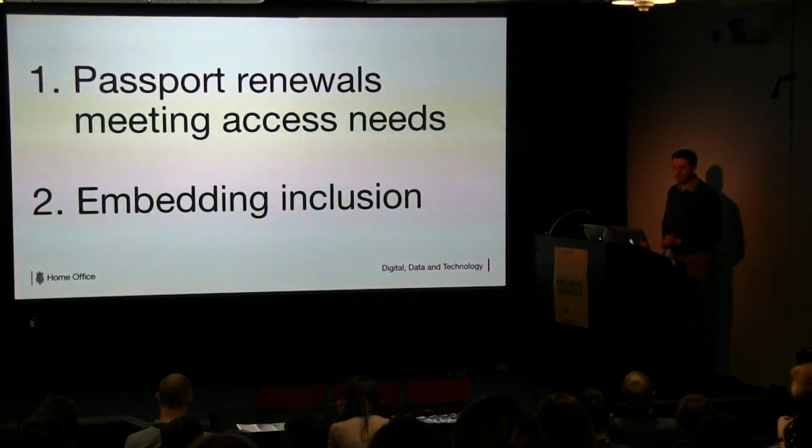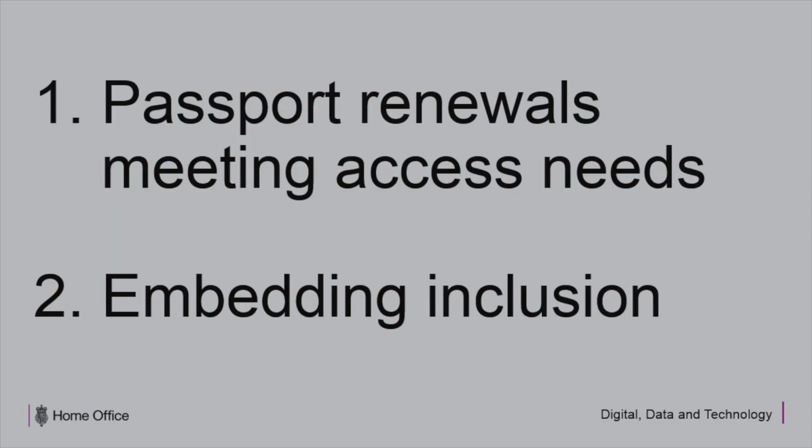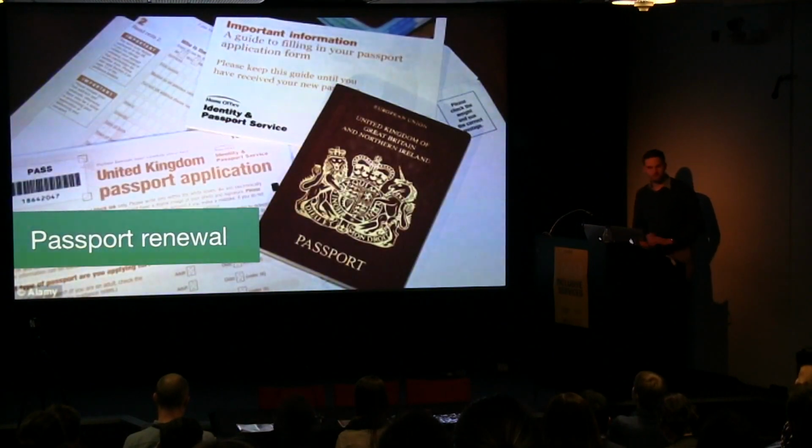I'm going to do two stories today. First of all, about passport renewals and how the team leading that work made it an inclusive service. And further through that, how we went about embedding inclusion in the Home Office amongst the various different design teams there. So to start off with, renewing their passport.